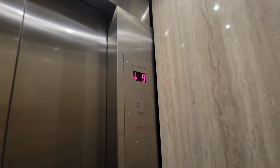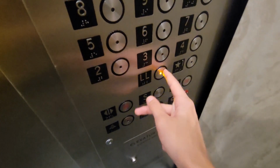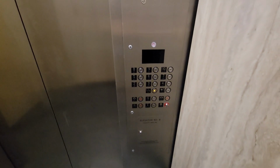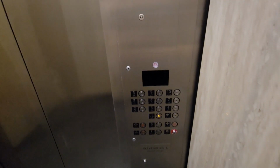New York elevators. I didn't enable the signal this time. Monitor TR 1100, I think, without like the outer light. There's 8 elevators in this bank.